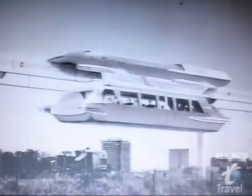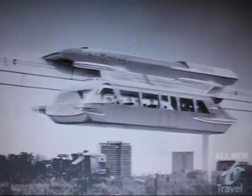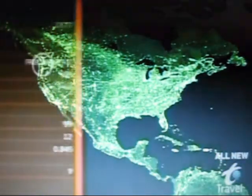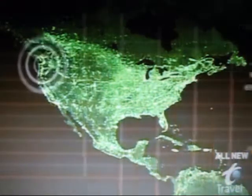Monorails have always been associated with utopian visions of the future. But in reality, they've been around for almost 200 years, enjoying short bursts of interest, followed by long periods of apathy. It would be more than 60 years before the next significant technology would arrive, and it would happen at the World's Fair.